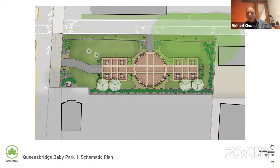It would be great if you could rethink a little bit about the gaming tables and activate this place a little more. We can look into the bistro tables having a game table on top of it, to see if we can accommodate that.